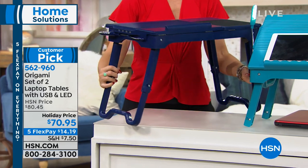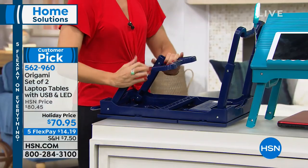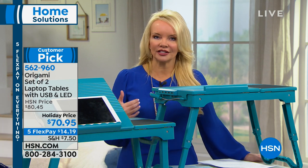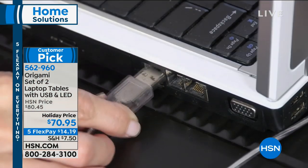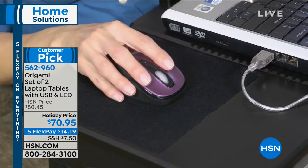So you're getting two of these, maybe one for home, maybe one that you keep in the car. Certainly if you have kids, this is going to be invaluable as they're in the back seat. Oh my gosh, they're telling me it's very popular, over 200 reviews on this, and people love it. They're talking about all the different ways that they use it. Yes, it's going to be great and convenient for your laptop, but they're going to use it with their tablets. They're going to use this for their art station, because they can actually store their little pencils and crayons in here. We've got that little storage area.